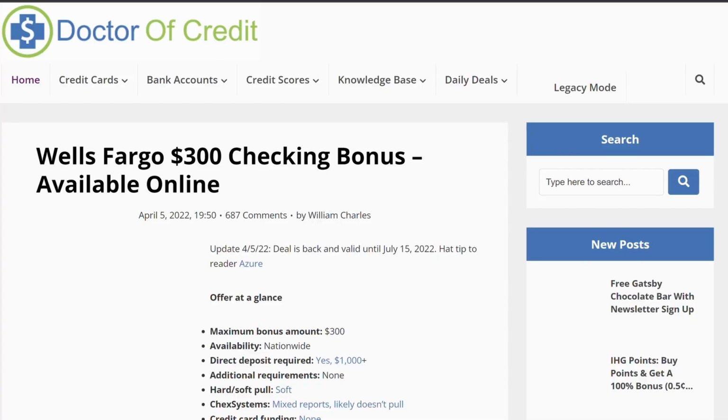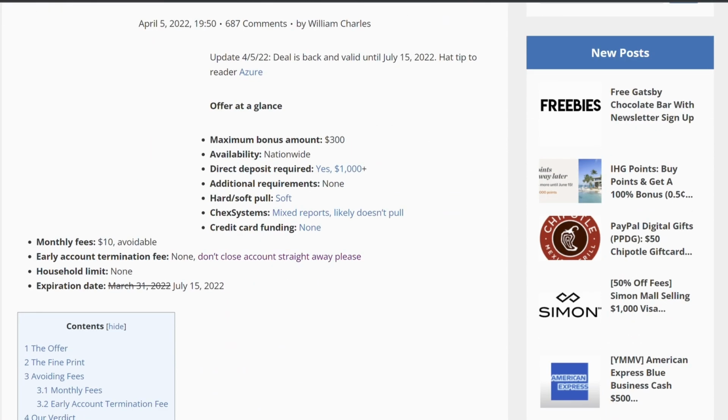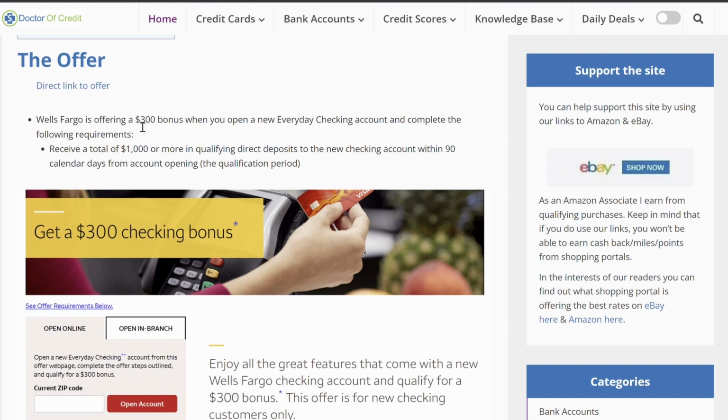You really do have to dig in there because sometimes these banks can throw in some sneaky little stuff that makes it where you don't get the bonus after all the hours of work that you put in. And thankfully, the Doctor of Credit website always has a full post explaining everything for you. They literally hold your hand and walk you through the process of getting this bank bonus. So let's look at the example that I just mentioned with Wells Fargo that's posted on there right now.